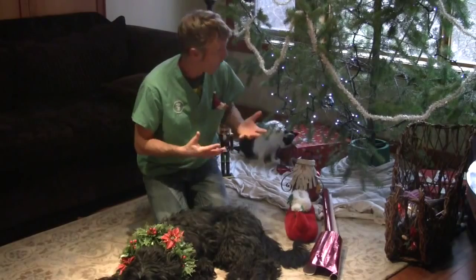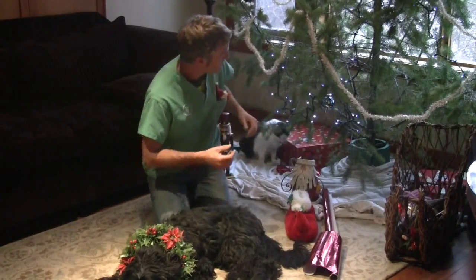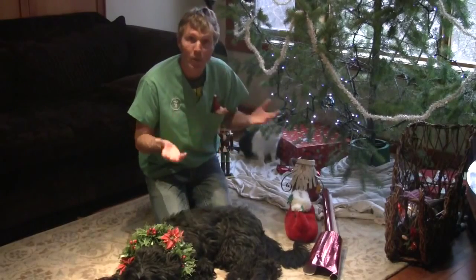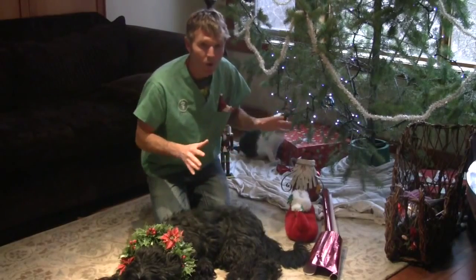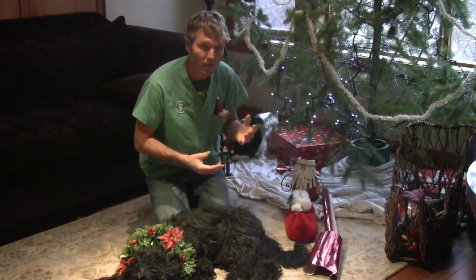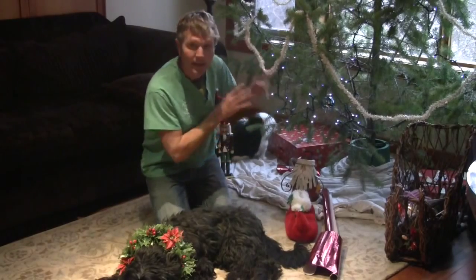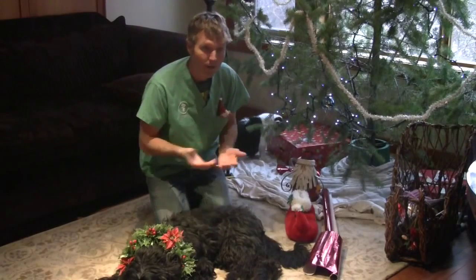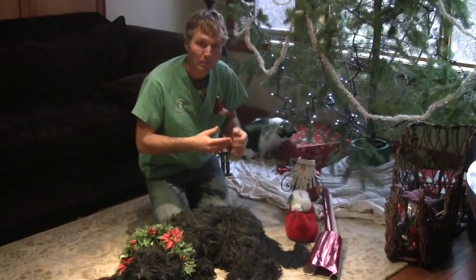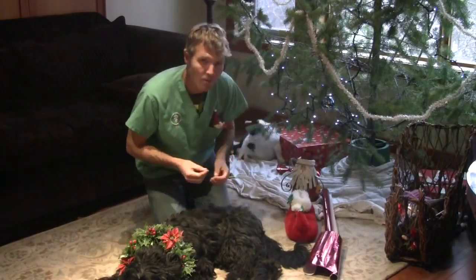The second big point I want to make about the tree are the decorations that are going on it. And in particular, make a real big point of avoiding tinsel. Of all the issues that we have during the holidays, the Christmas holidays in particular, our cats are really attracted to tinsel. And I intentionally don't have any on my tree because during my career in practice, I saw multiple cats come in who had issues relating to tinsel.